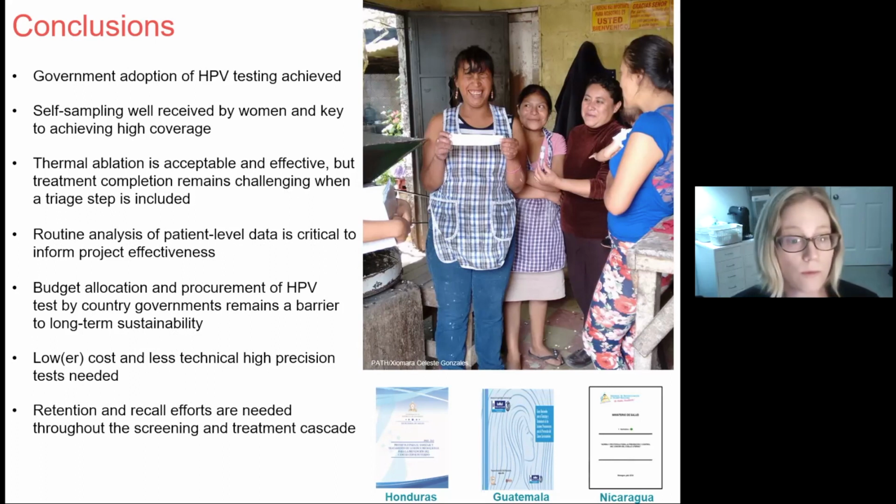So we are hopeful that countries can learn from these successes as well as our challenges as we bravely embark on the WHO strategy for cervical cancer elimination. Specifically, we've shown that government adoption of innovative approaches such as HPV testing, self-sampling, and thermal ablation is feasible, but importantly, we need to be able to follow through with treatment completion, which remains a challenge.